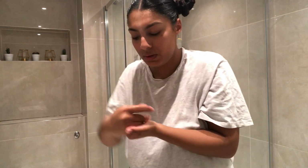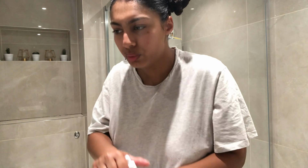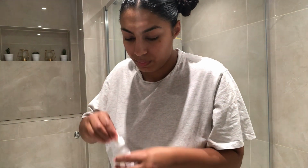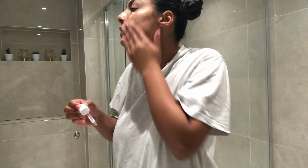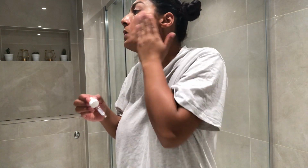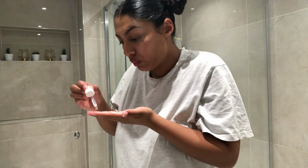I like this because even though it's an acid, it actually doesn't feel drying at all. It feels really hydrating. It feels kind of like an oil almost. And then I go in with my buffet serum, also from The Ordinary. I find that I quite like their serums because they're really affordable, and I feel like they really work.